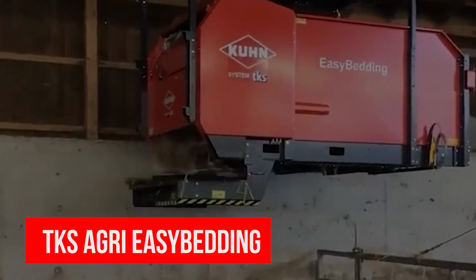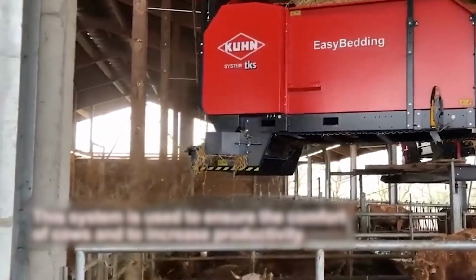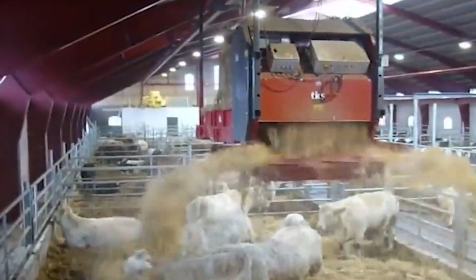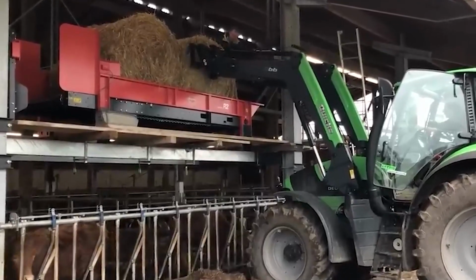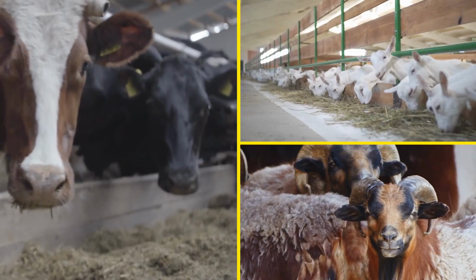TKS Agri Easy Bedding. Let's now talk about TKS Agri's Easy Bedding Machine. It's the ultimate solution for your livestock's resting needs. Easy Bedding is specially designed to handle all kinds of loose material for cows, sheep, goats, and more.